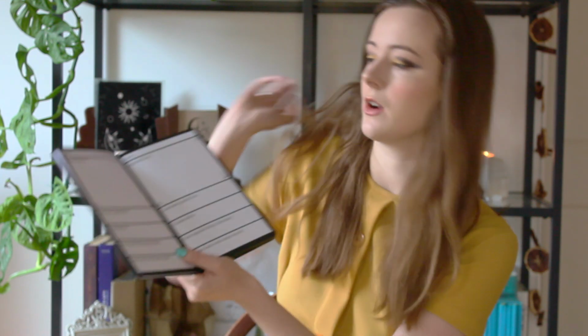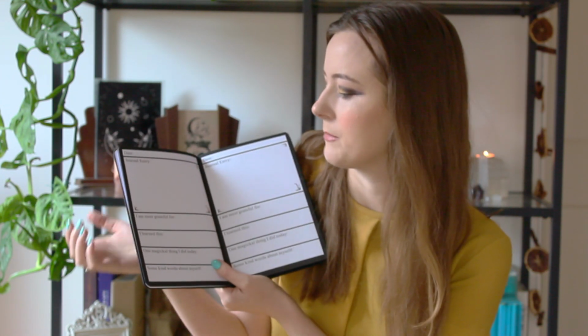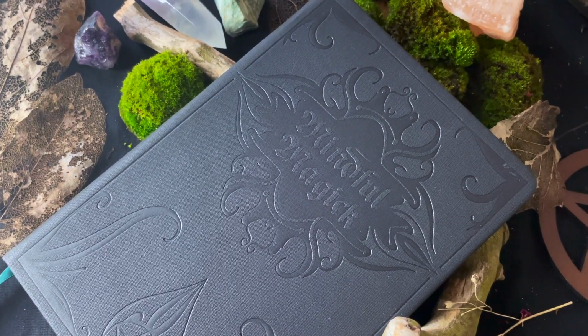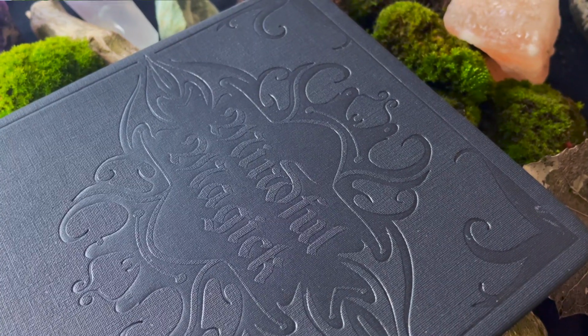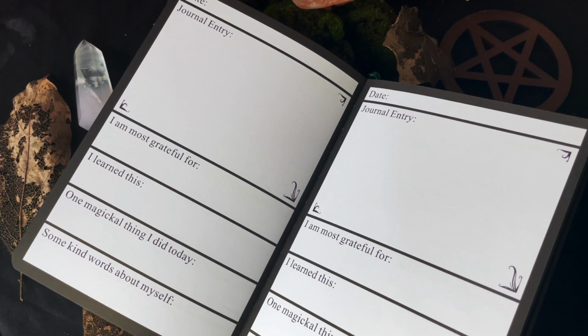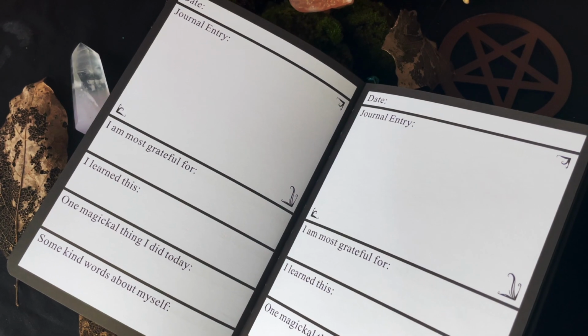But then inside it's like a journal, so you've got a date and journal entry. I'm most grateful for. I learned this one magic thing I did today, some kind words about myself. So it's supposed to be used more like a diary for yourself to not only keep track of what's going on in your life, but also just stop and think about what you're grateful for, what has happened to you. Which is quite nice that it's not just a plain notepad.